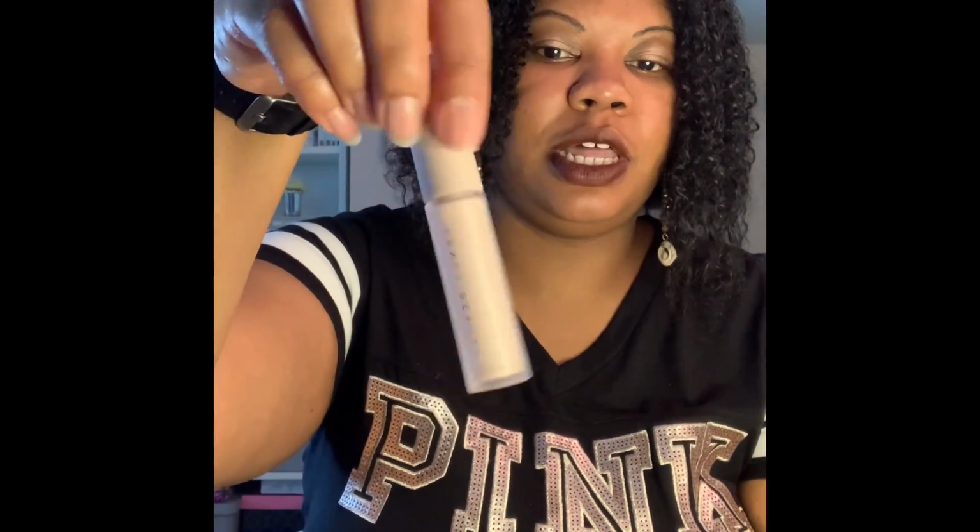This is what the primer looks like. I have oily eyelids, so I have to use a primer. It has nothing to do with the quality of the eyeshadow. But this one works and my makeup lasts. So this is, again, the eye primer, and I highly recommend it. I use it every day, and I've used it across several brands. So it works great with Fenty products, obviously.